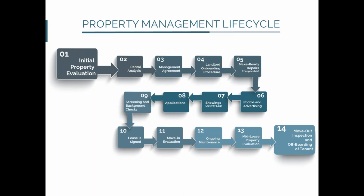Then once the ad is live, then comes the showing. So the property manager places the ads. Now they get all the phone calls and emails sent directly to them, and they're going to start scheduling showings.